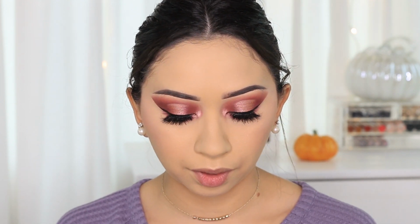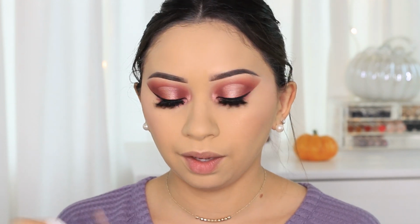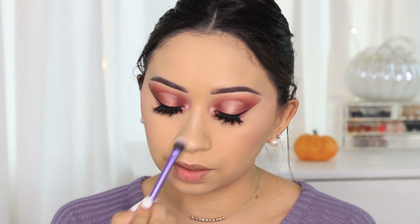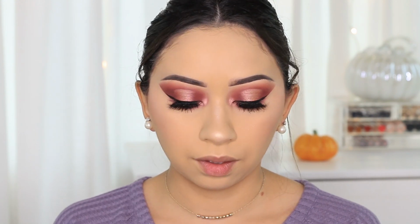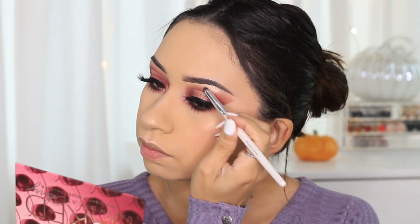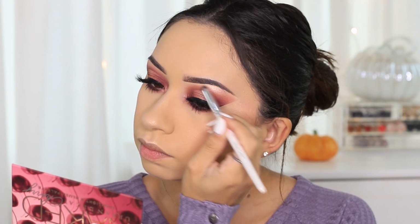And I'm going to go ahead and apply this on the highlighting areas. I'm going to use the same highlighter. Apply this on the bridge of my nose, on my nose, on the tip of my nose, and on my cupid's bow. Yeah, I like the highlighter. It's pretty intense. And since I don't have anything on my brow bone, I'm also going to apply that highlighter there, just to give me a little bit of a glow up here.